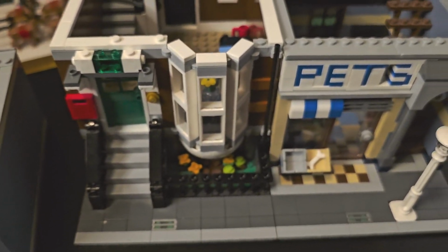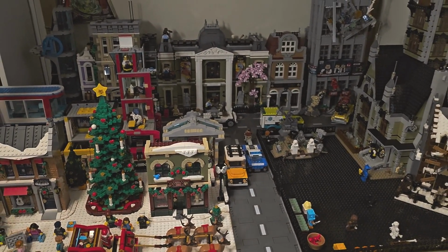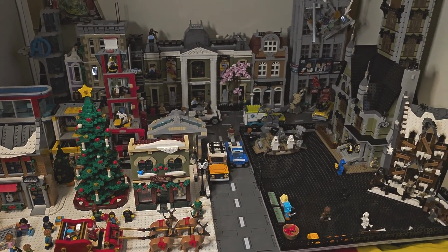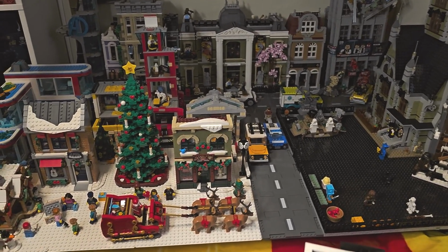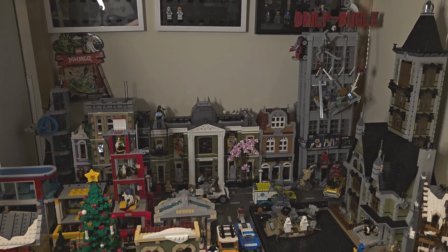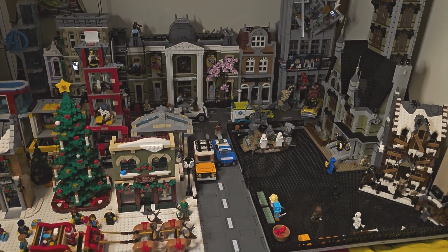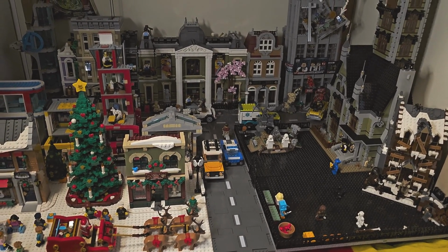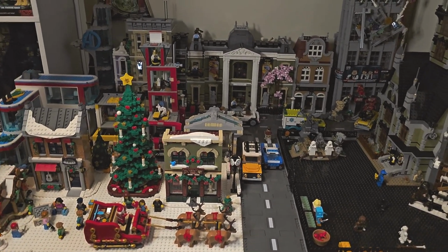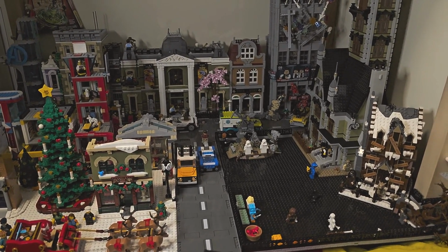But now, here's the overall look at the current Lego City. I love it. It's really coming together. We have the Haunted District over here. We have the Holiday Village District. And then in the back is just all the big boy modular sets. I'm not sure where this is going to go yet. I think the holiday theme is going to stay just because that's what we're currently working on outside of here. But I think the Haunted District is going to go away for now.